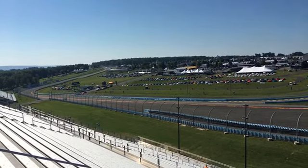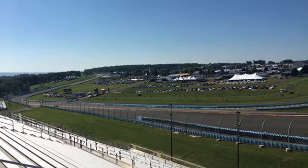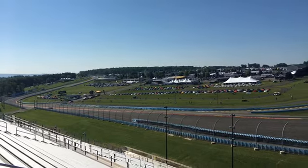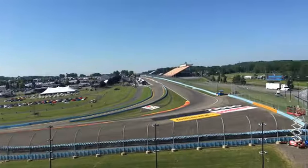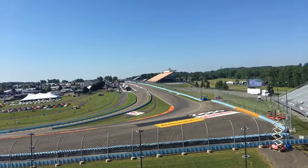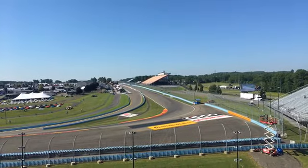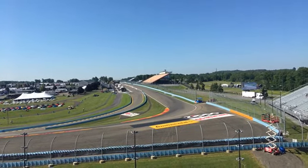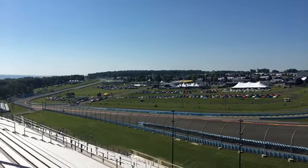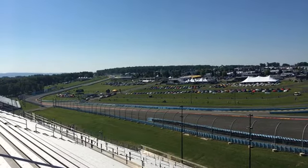They're gonna have to do a... I think they're gonna have to throw a yellow. He's in fourth position in the 71. Still sitting there. Yep, I'm showing him on camera. Oh, there he goes. He got her going. I think he's trying to get out of the way.